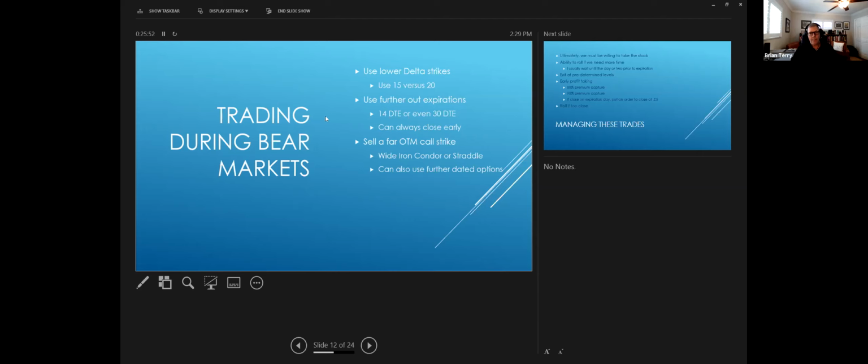And what generally happens is that when IV goes up, we're able to collect just as much or maybe even more credit by going to those lower deltas when IV lifts up.